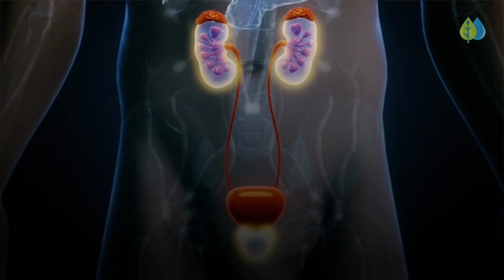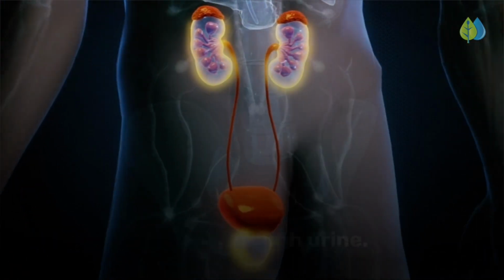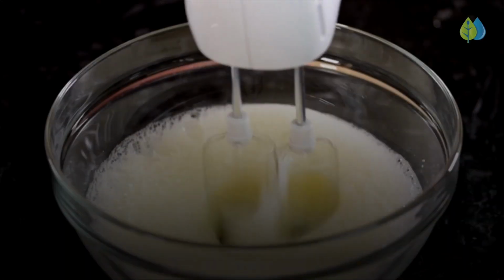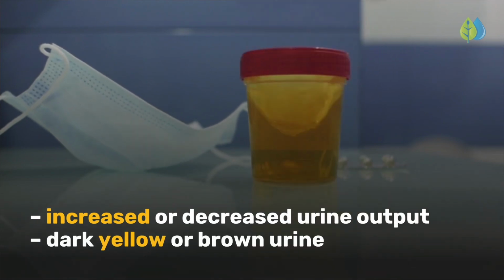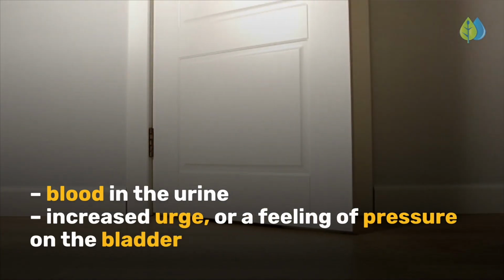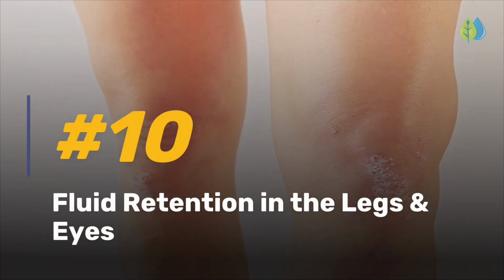The first warning sign of kidneys that have diminished in function is number 11, changes in urination. Changes in urine are common since the kidney's main function is to regulate the body's chemistry through urine. These changes include increased nighttime urination, foamy or bubbly urination caused by protein leaking into the urine, increased or decreased urine output, dark yellow or brown urine, blood in the urine, increased urge or a feeling of pressure on the bladder.